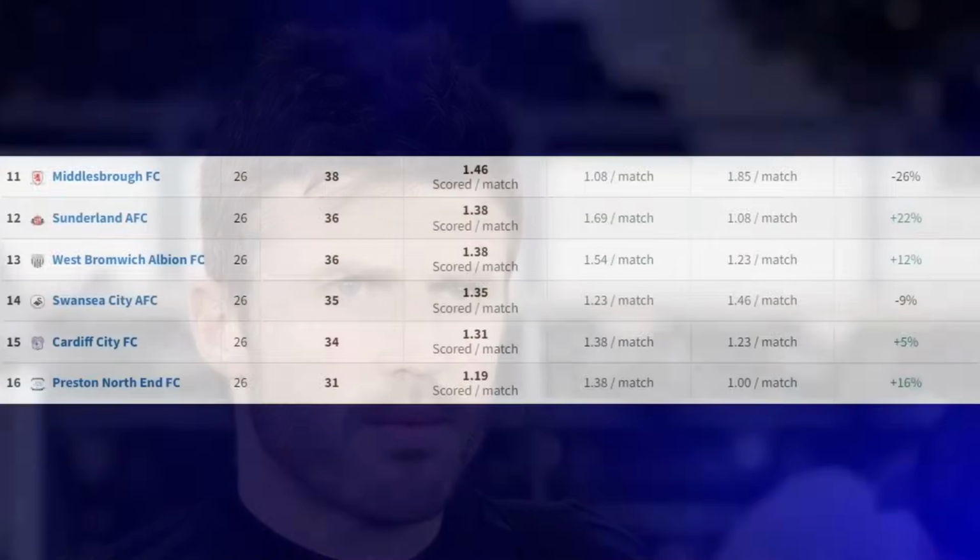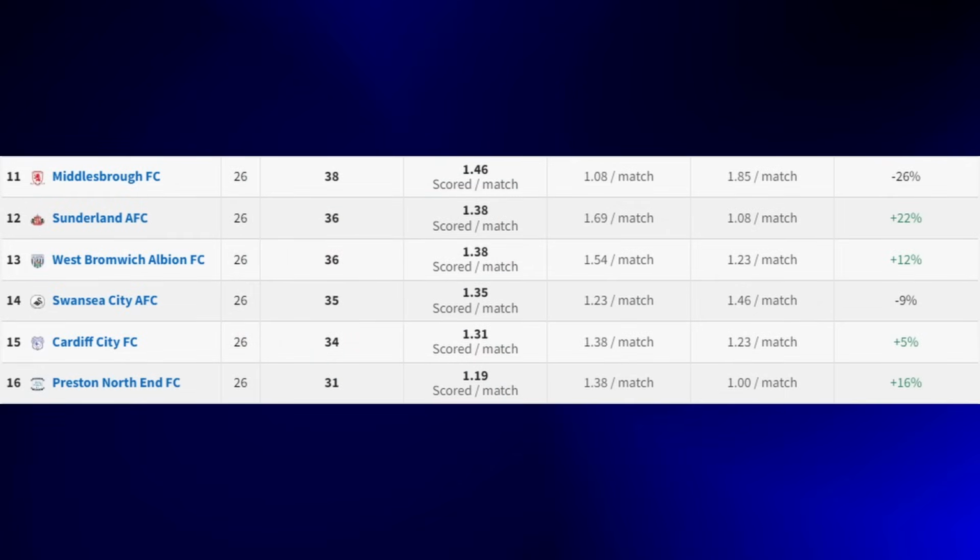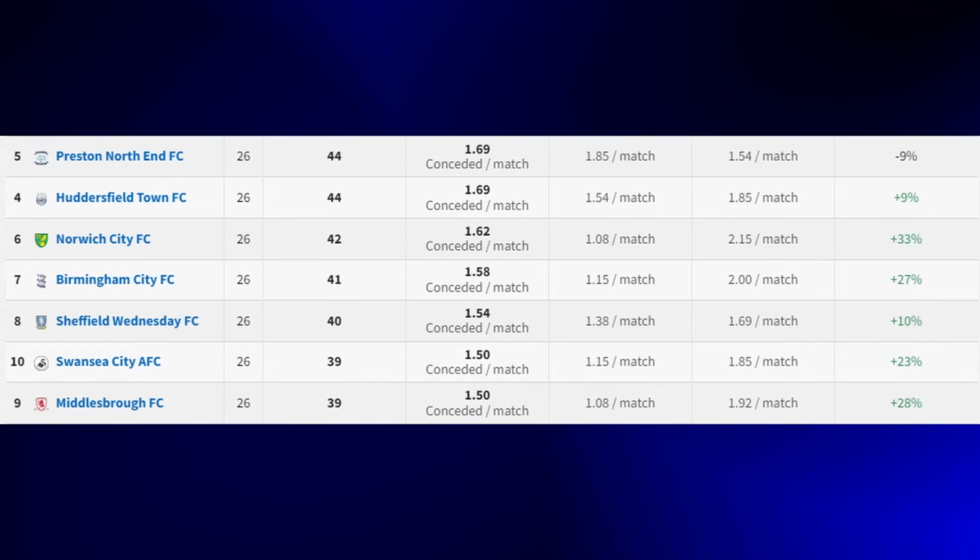Middlesbrough are usually a pretty attacking team in truth too, so that performance would have been a delight for the gaffer. Overall though, they have scored 38 goals in the league, which is the 9th most amount of goals, which is decently impressive for a team without top quality in attacking areas. The defence is where it kind of falls apart though.